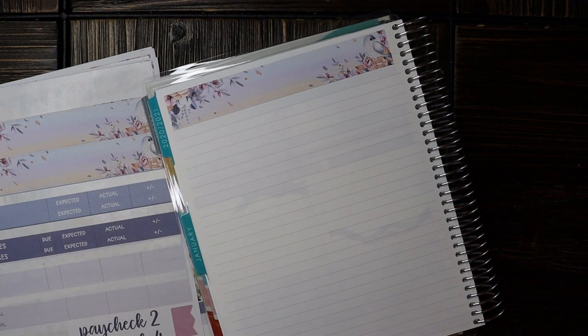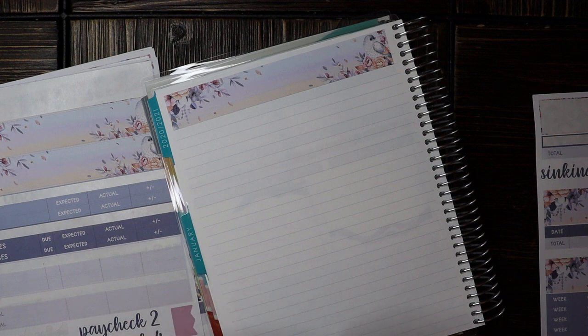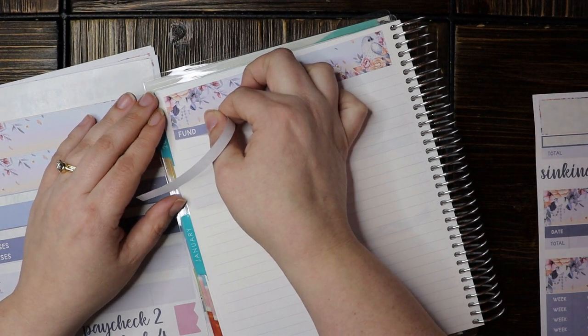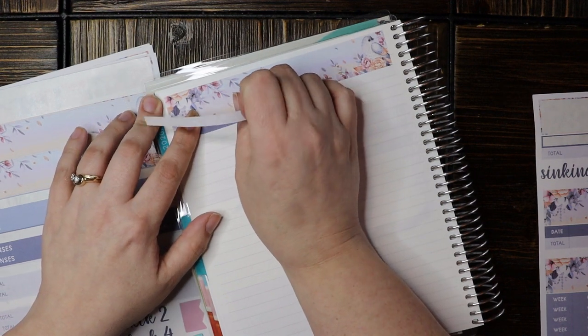Okay, so the reason why I've gone ahead and put this down first is because I need to go through my sinking funds and figure out which ones I want to keep and put them in alphabetical order and which ones I want to get rid of.